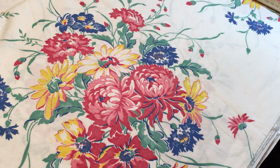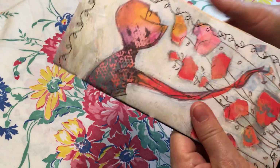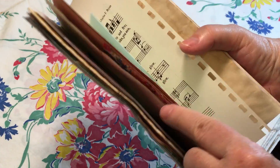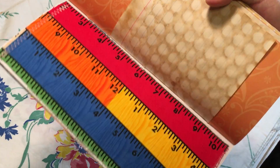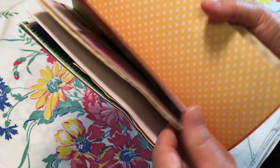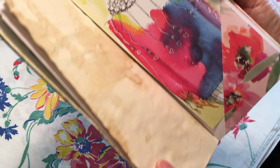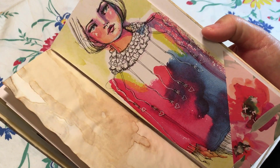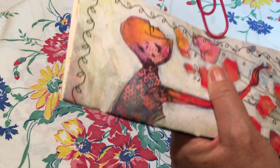Okay, now let's get out the journals. This one's in the shops. Been there for a little bit. This is a traveler's notebook, and it's got the Jane Davenport papers in it. It's got fun stuff, but yeah. So anyway, that is there.